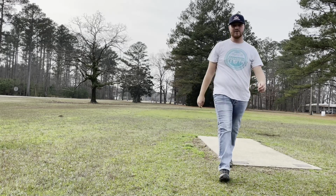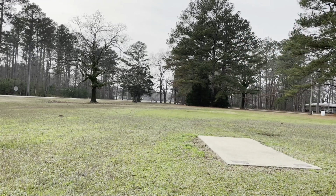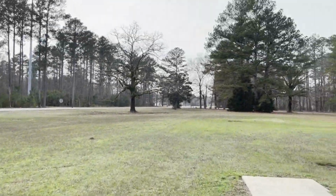All right, so I threw that a little bit higher than I wanted to, but it still had good distance, and it caught a limb on a pine tree just right there beside the basket, so I'll have a look for 2.